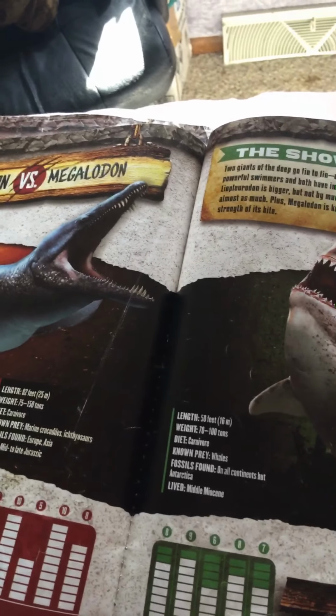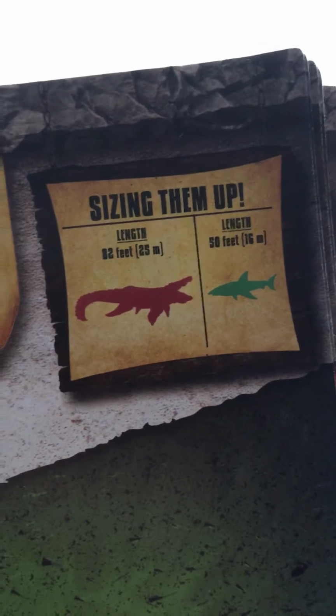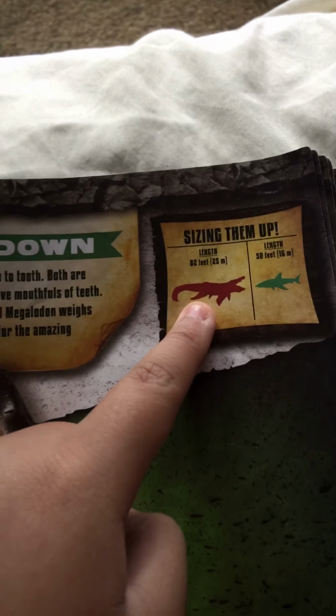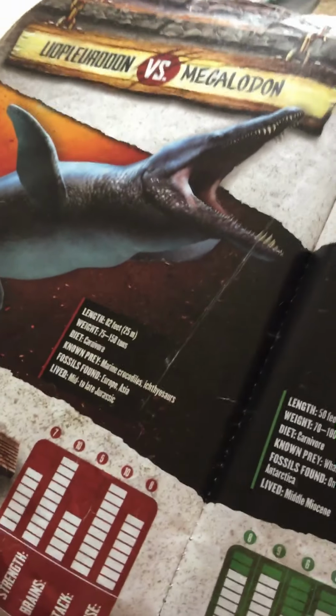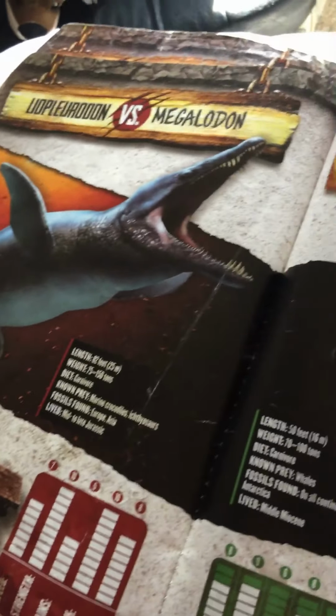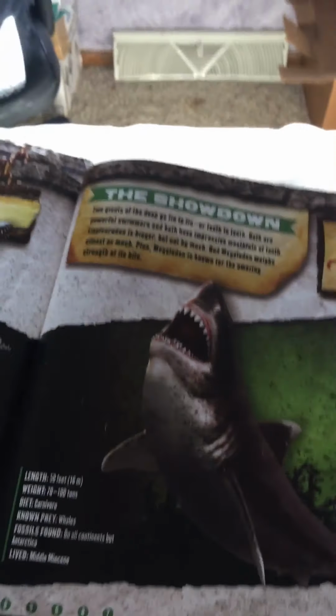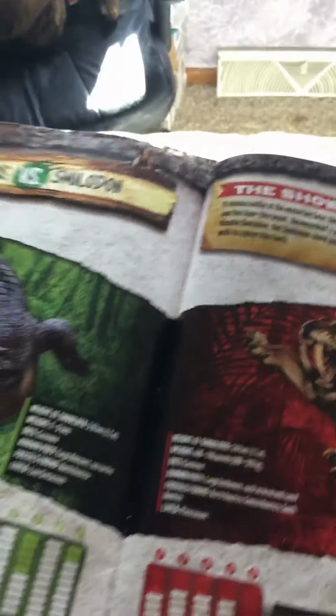Liopleurodon versus Megalodon. And they use the one from Walking with Dinosaurs because apparently this one is 82 feet long. And it doesn't even look long. This one looks like a Mosasaurus. Yeah, they get some of this information wrong. Liopleurodon looks cool, but look at this. It's the one from Walking with Monsters, and you know how inaccurate that one is.